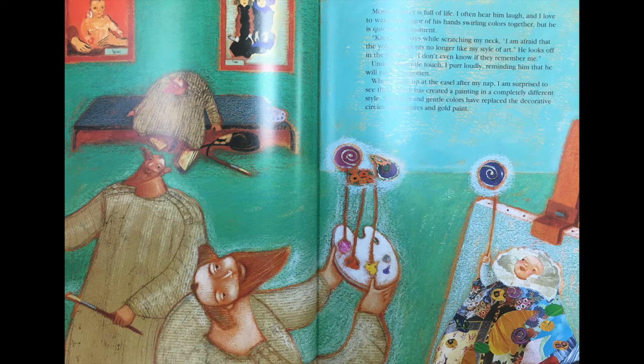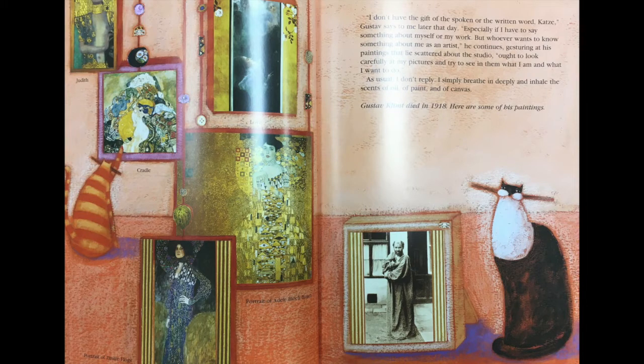When I look up at the easel after my nap, I am surprised to see that Gustav has created a painting in a completely different style. Soft lines and gentle colors have replaced the decorative circles and squares in the gold paint. I don't have the gift of the spoken or the written word, Katzi, Gustav says to me later that day, especially if I have to say something about myself or my work. But whoever wants to know something about me as an artist, he continues, gesturing to his paintings that lie scattered about the studio, ought to look carefully at my pictures and try to see in them what I am and what I want to do. As usual, I don't reply. I simply breathe in deeply and inhale the scents of oil, paint, and canvas.